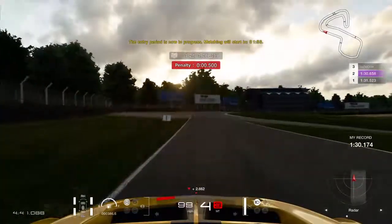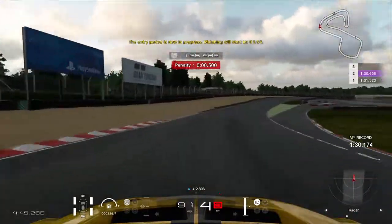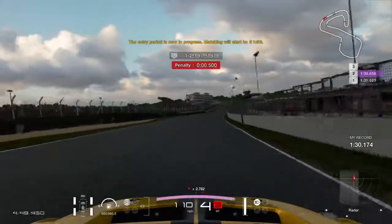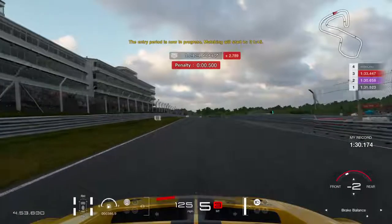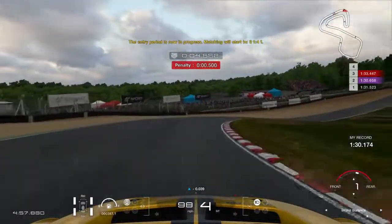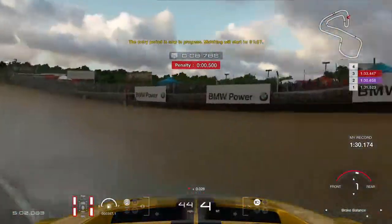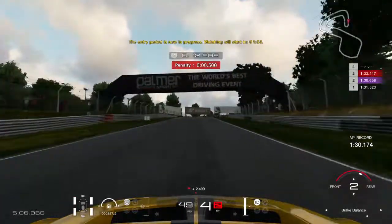Done it again. So I'm going to have to qualify again with the same lap time I've done, the 1:30.174, but now I'm in the Megane, so have I got the TC on or something? No. Put that to the rear of the brake, see if that helps. Oh god, that's not great. I think it's because I've already got it made that it's pointless going round now.